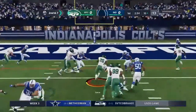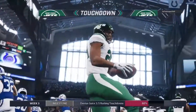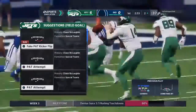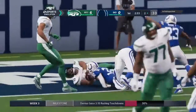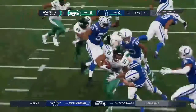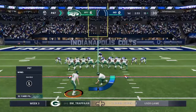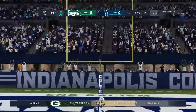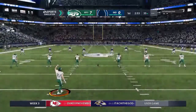Out of the gun, Geis. And he's going to take it in for a Jets touchdown. A great effort there. His 4th touchdown on the year. And the Jets take the ball down the field and score on their opening drive. Chase McLaughlin on for the extra point. He's got it, and the Jets lead 7-0. Makes the score Jets 7, Colts nothing.